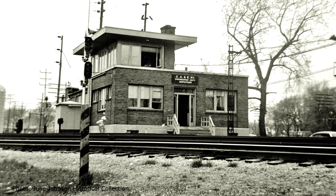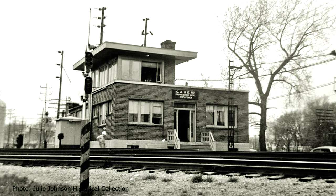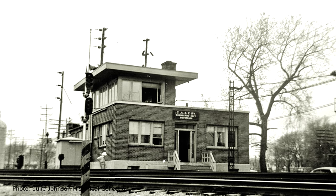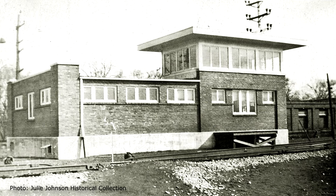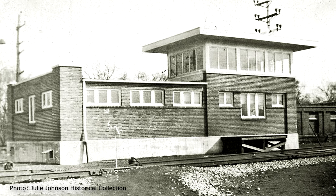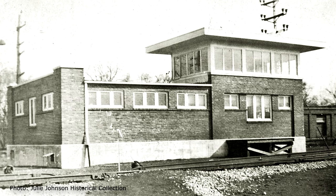Another key building was the dispatch tower, which was located in order to give a clear line of sight for the trains entering and departing on all three major branches of the railway: the main line to the east, the Elgin branch to the north, and the Aurora branch to the south. This tower was located on the south side of Liberty Drive at what is today 555 West Liberty Drive in Wheaton, Illinois, just west of the new administrative building.